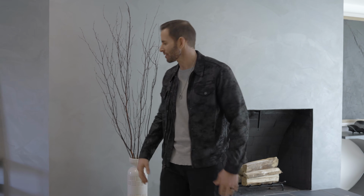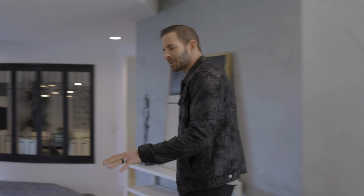The first thing I think about when I go into a house like this is, how can I move walls? How can I open up the floor plan? How can I increase the value using that existing floor plan? As you can see, we definitely opened up this space. So I'm going to take you to the back wing of the house.